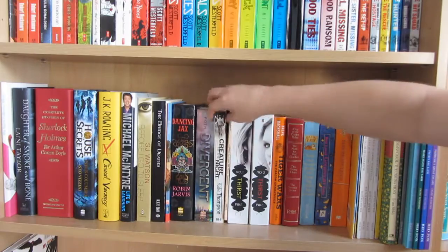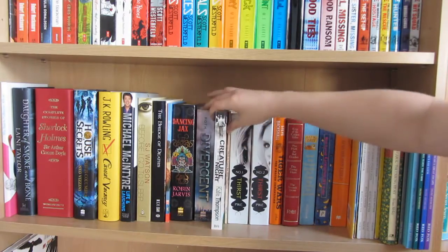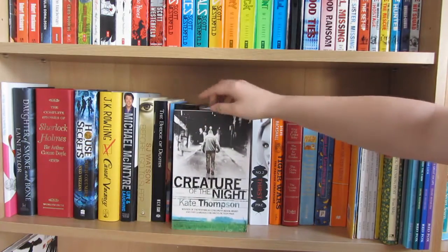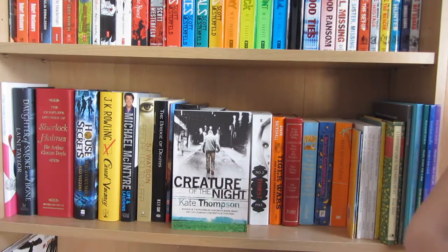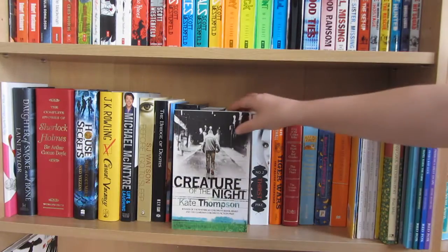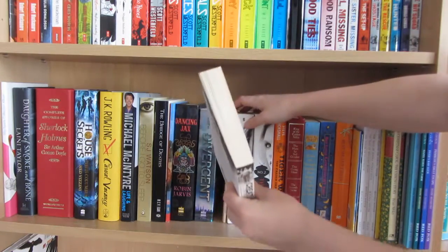Then I have The Creature of the Night by Kate Thompson, and this is my best friend's favourite book, so I'm looking forward to reading this. He says it's really good, but I don't know if it's going to be my kind of thing, but it's an award-winning book, so I assume it's going to be a good book, even if it isn't generally my kind of thing.